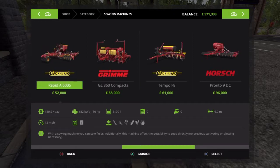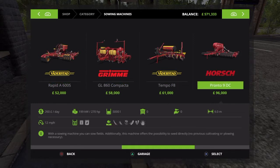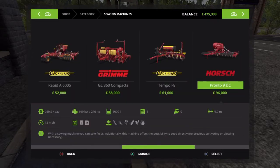Excellent. Now, a normal seeder for all the rest of the crops. The only problem with the Vaderstad Rapid is that it cultivates at the same time but doesn't fertilize. The Horsch does it all. It cultivates, fertilizes and seeds. It's a little bit more expensive though, 44,000 more expensive. But then I don't know if I buy a cultivator. Oh, I don't know. Yes, I'm gonna get that. I must be mad. Okay. That's that done.